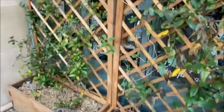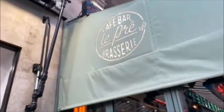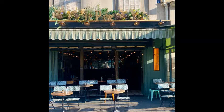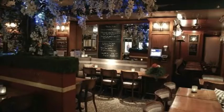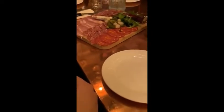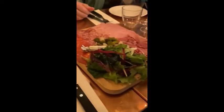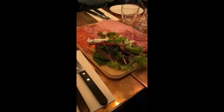We then went to Le Pré Brasserie. A brasserie is a French restaurant with a relaxed setting. Le Pré is a restaurant with a relaxed and comfortable atmosphere located in the heart of the Saint-Germain-des-Prés. Le Pré offers exceptional design and a gourmet menu with a superb terrace in one of the most notable neighborhoods of Paris. While there, we once again sampled some French meat and cheese, and of course they were happy to provide us with some wine.